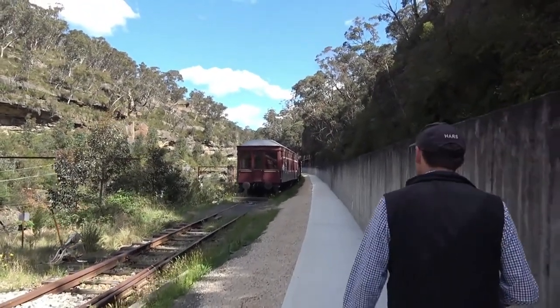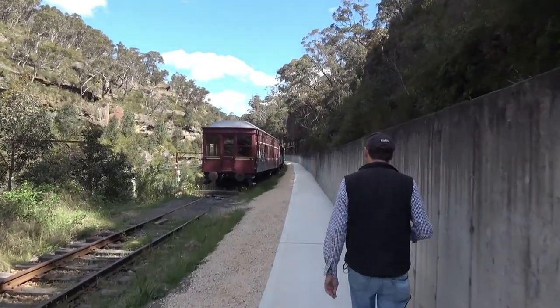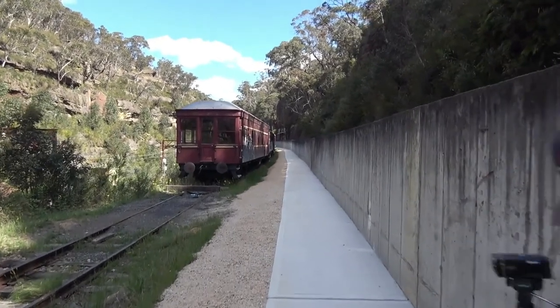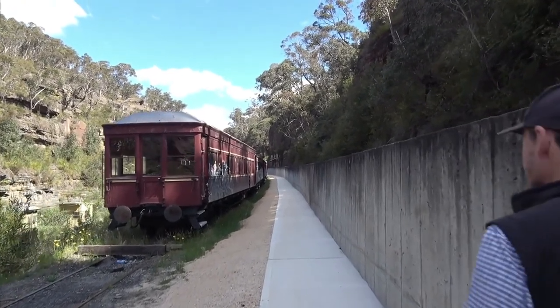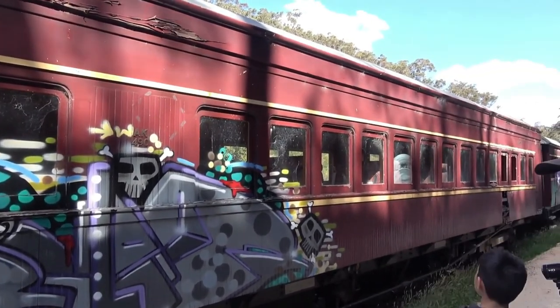So we've just come up to another train carriage. This looks fairly new, this footpath. Looks like it's been laboured in the last couple of months because it's still curing. They're getting ready for the opening. So it's better seating. This is first class.